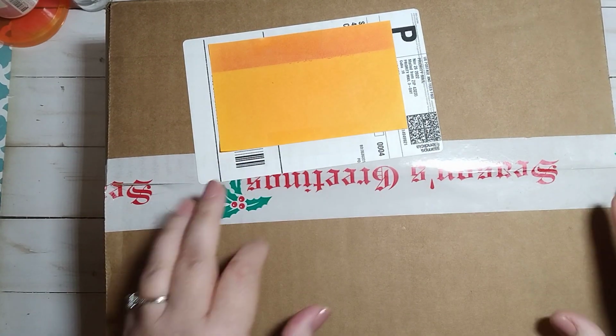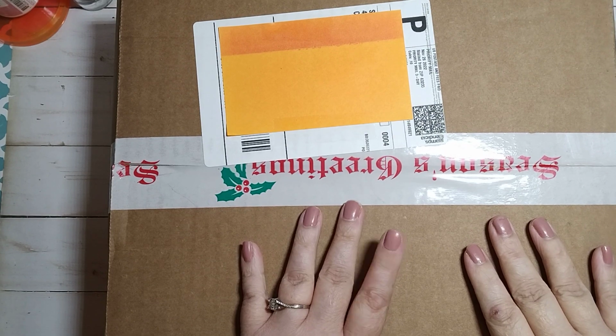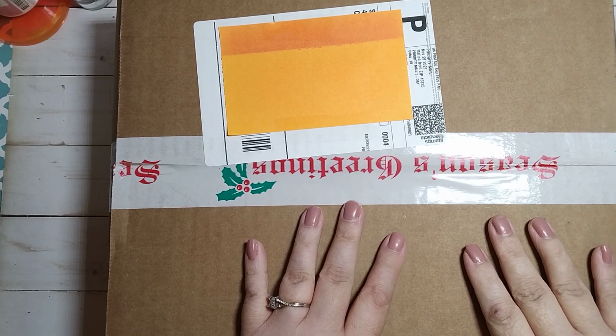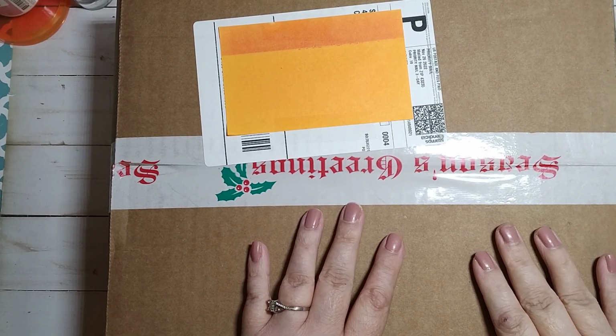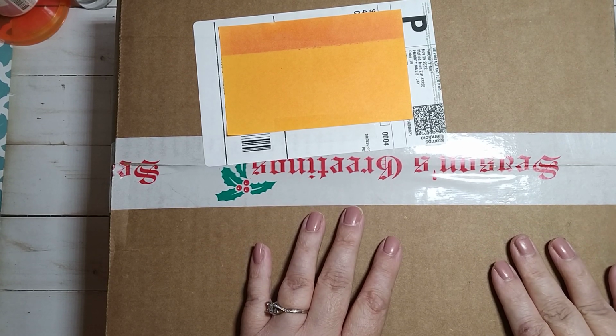Hi guys, it's Stacy, and I'm back with the Simon Says Stamp Black Friday box. They're Crafty Parcel for Black Friday. This box, I believe, was $59.99 plus tax and shipping. It worked out to be somewhere around $73.